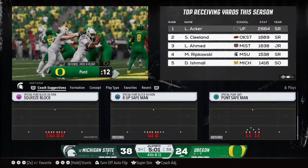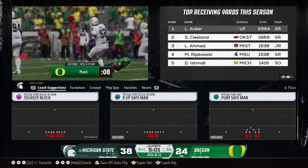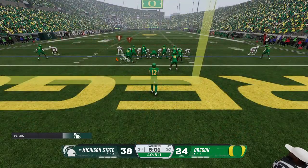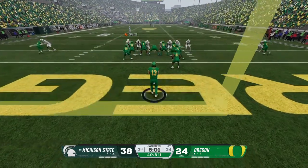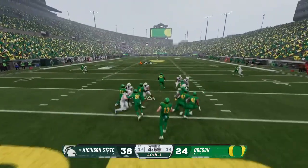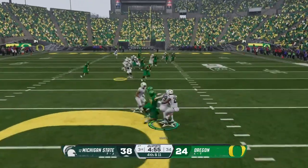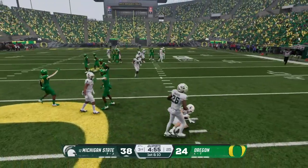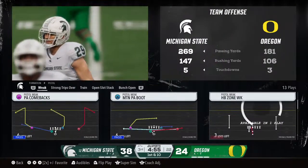All right, you've dug yourself a little bit of a hole offensively. You know you're going to have to throw it here in the second half. You're going to have to make sure, though, you do a better job up front with your pass pro. You got to keep your quarterback standing upright. He just wanted to get it out of there from his end zone. Excellent coverage that time. Didn't give him any room to set up a big return.